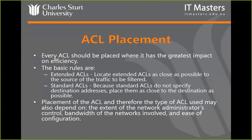So placement of the ACL and therefore the type of ACL used may also depend on the extent of the network administrator's control. So how much control do you have over the network? How much control do you have over your traffic flow and the routers involved in that traffic flow? It can be related to the bandwidth of the networks involved. If you've got multi-gigabit or terabit bandwidth, then you might say, hey, who cares if a bit of extra traffic goes across. But if you've got really small WAN links, say 256K or 128K WAN links, then every bit of bandwidth counts. And of course, the ease of configuration. Standard ACLs are easier to configure, but they're less feature rich, less useful in many cases.